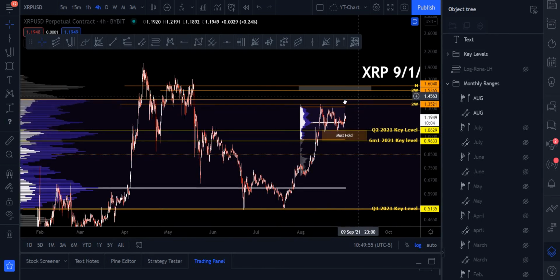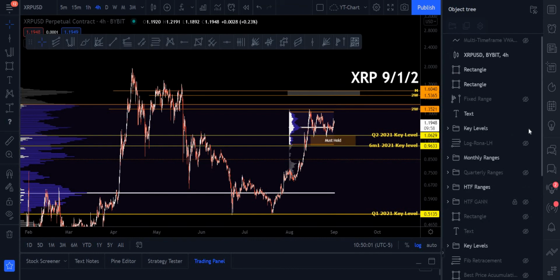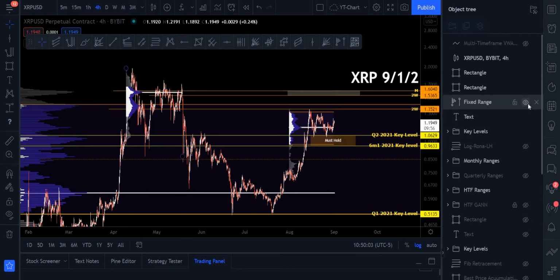Then ultimately, you guys know I am looking for this $1.53 to $1.60 window, as there is a POC sitting there from our most recent highs that I'm very interested in getting filled. So that said, if we lose this box, where might we go?